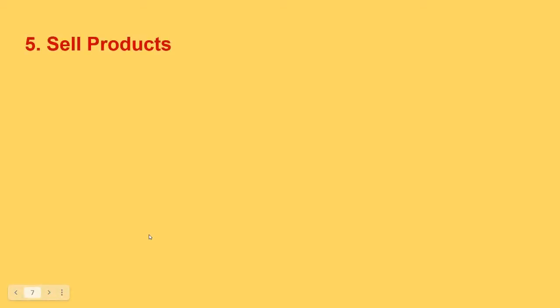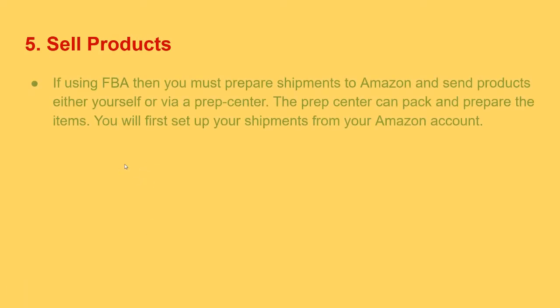Okay, now once you've done that, you've purchased the products, then it's time to actually sell the products. Now if you're using Fulfilled by Amazon, then you have to prepare shipments to Amazon and actually send the products to Amazon. And you can do that either yourself, or you can do it with the prep center. And the prep center will basically pack and prepare the items and send them to Amazon for you for a fee, of course. So keep in mind, you will be paying that extra fee for them to do that for each package. But either way, you have to set up the shipments yourself in your Amazon account.